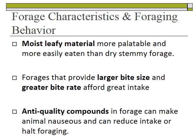Forages that provide larger bites will be eaten at a greater bite rate and therefore afford a greater intake. So depending on how much forage, the stocking rate can be higher if the amount of forage is fairly high and animals can take large bites. And then, as we've talked about before in this class, plants can have anti-quality factors, which include things that reduce digestibility and other points that are toxic or create nauseousness, and therefore that could halt or reduce intake. So those are some characteristics in plants that relate to foraging behavior and affect intake.